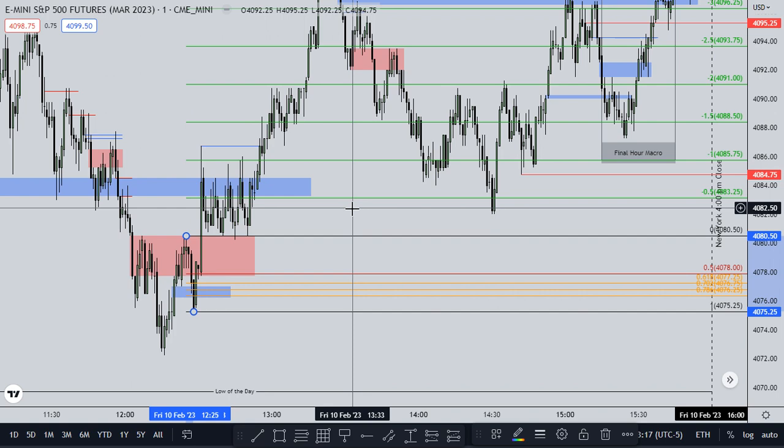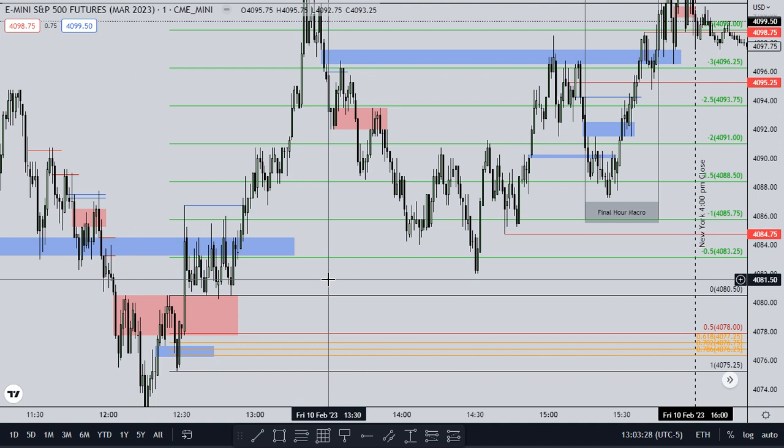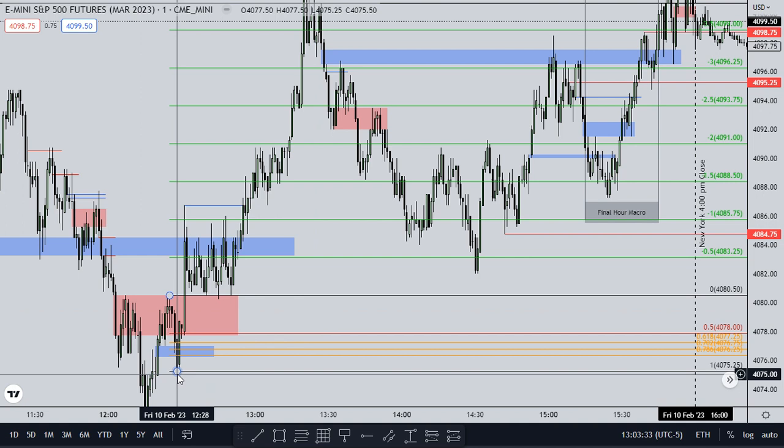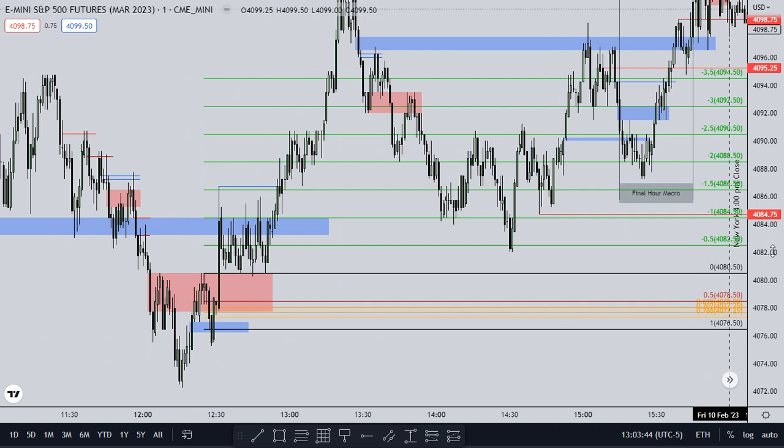I have mine anchored to the 12:25 candle. And the high of that candle comes in at 4080.50. The low of the candle that you're anchored to is 4076.50. Now, straight up from there, what is the first standard deviation that you got to consider when we go above the buy side liquidity?